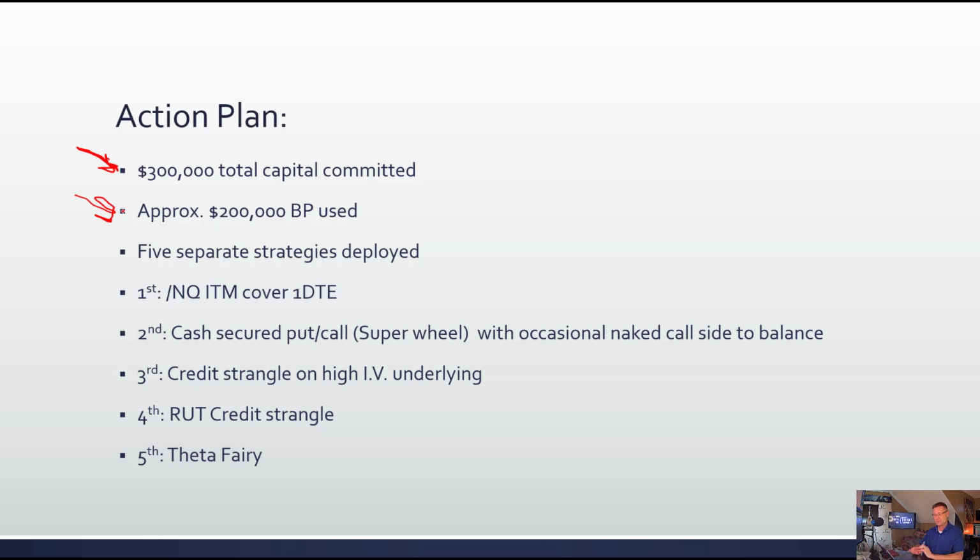There are 5 separate strategies. The first one is we do a daily, so it's a 1 day to expiration trade on the NQ, and we call it an in-the-money cover trade. We work towards getting a short or a long position established in the NQ, and then we cash flow it, and that's the first portion. So there's no portfolio margin benefit to this particular trade.